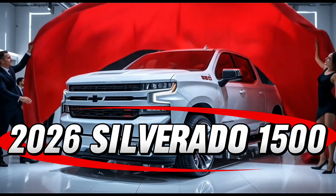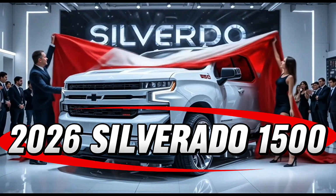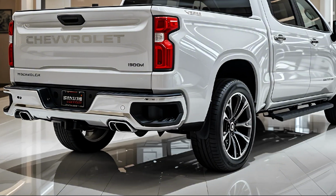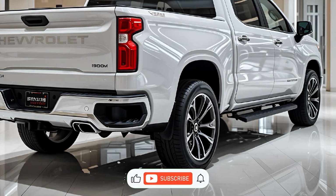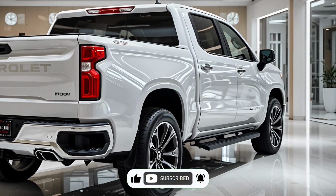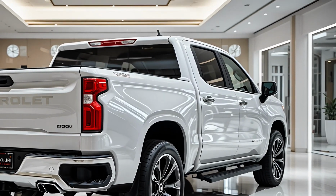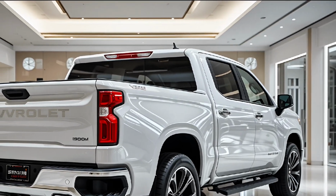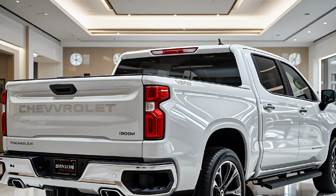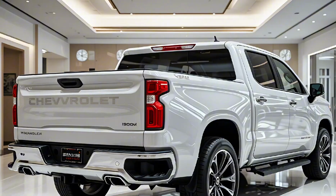Today we are going to take a deep dive into one of the most anticipated trucks of the coming year, the 2026 Chevrolet Silverado 1500. We'll talk about the price, trims, engines, new features, and why this pickup remains one of the top choices for drivers across the USA. So grab a seat and let's get started.